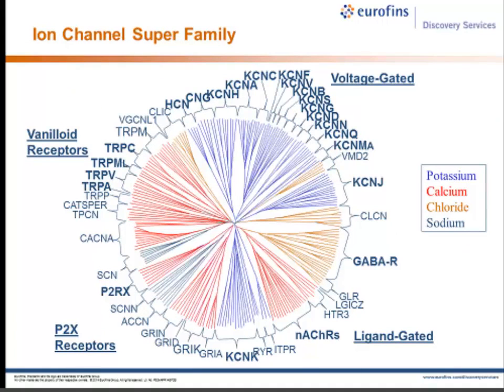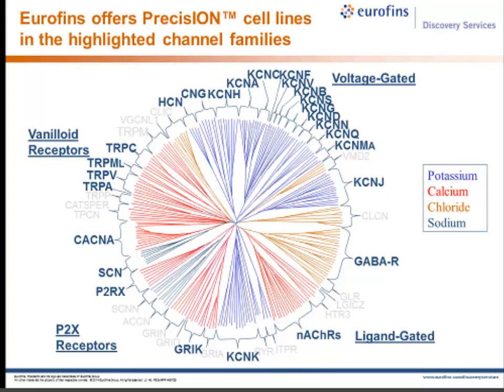Today my talk will center around the validation of ion channel cell lines that we've developed here at Eurofins. I'm sure the dendrogram of the ion channel superfamily is familiar to many of you. And I just want to use it to inform you that Eurofins offers precision ion cell lines in the highlighted channel families. And today, my talk will center around the GABA family.